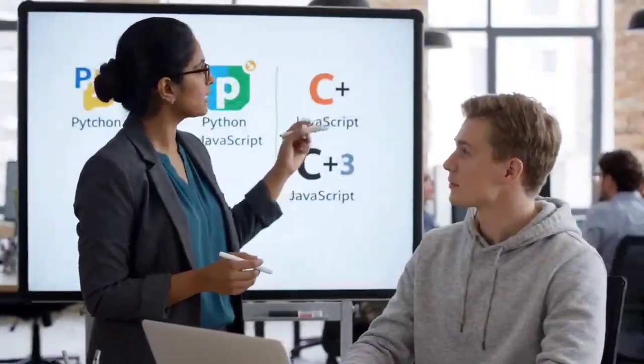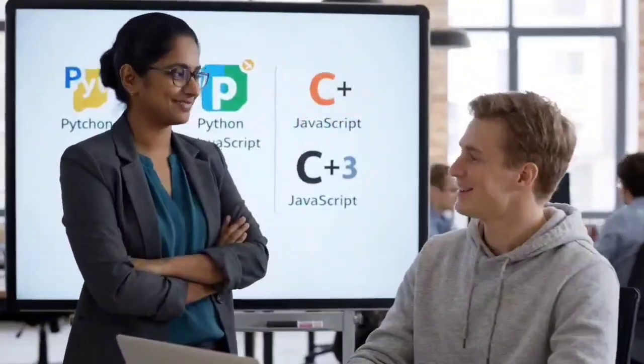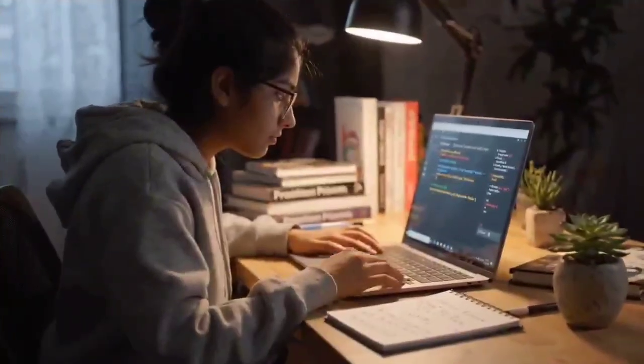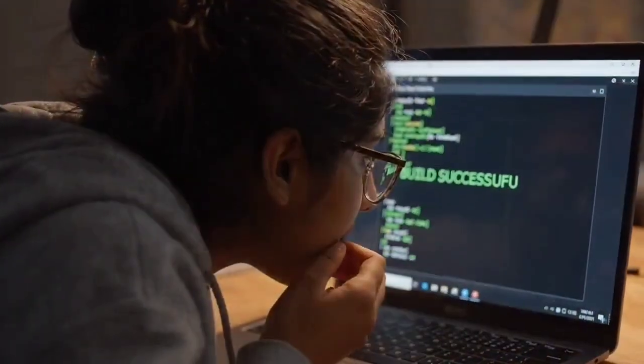So choose a language that fits your goal. And once you've chosen one, stick with it for a while. Don't jump from Python to Java. Learn one language well enough to understand programming fundamentals. Now focus on learning programming fundamentals. Now it's actually how to program.